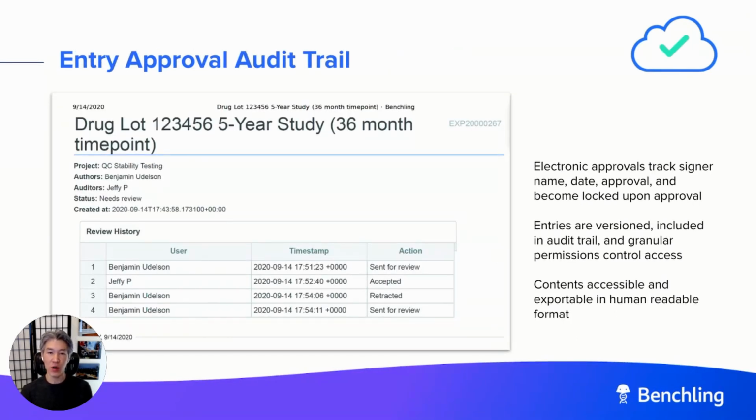Those e-signed actions are permanently linked to the entry's audit trail, which is visible in the entry and also as part of the audit log. You can see a summary screenshot of that here. Electronic approvals track the signer name, timestamp, and approval. They become non-editable or locked upon approval and will remain that way unless retracted, which would trigger another entry in the log. The ability to approve or retract is also a permission that is provided within the product. And notebook entries are versioned and have overall granular permissions for access. The contents of an entry are accessible and exportable in human readable format.